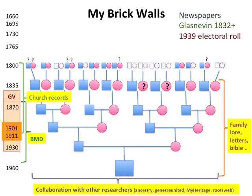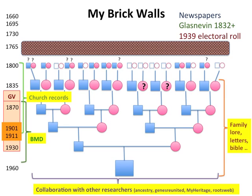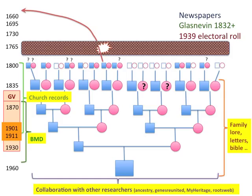For those with Dublin heritage like myself, Glasnevin Cemetery is a fantastic source of information. The electoral rolls are coming online as well. So there's a variety of bits of information, but you still have this brick wall around the 1800 time point. The question is, how do you break through it? And that's what I'm going to talk to you about today, how I used Y DNA to break through one of my ancestral lines, this one here, which is the Spearin line.